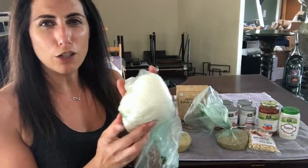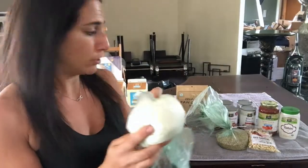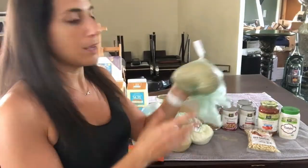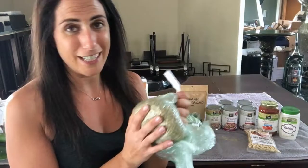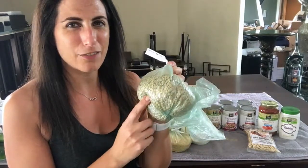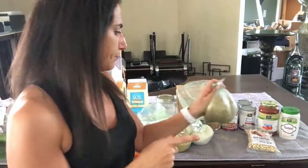I'm also running low on shredded coconut, so I got some unsweetened shredded coconut, which will also go in the mason jar in the pantry. And lentils. I've been really loving lentils lately for their high protein content and their taste because they're delicious. So I needed to restock up on some lentils. So those will also go in a mason jar in the pantry.